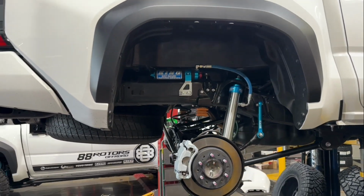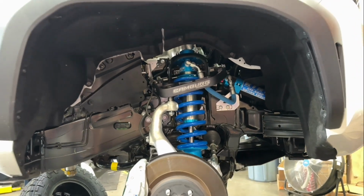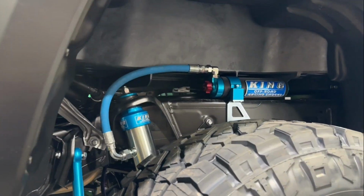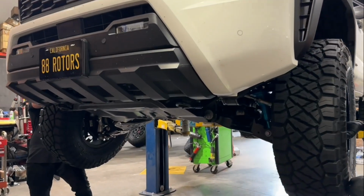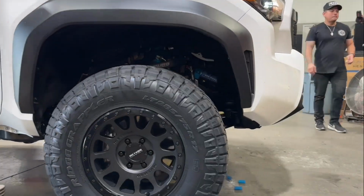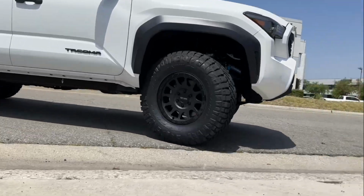Camburg Kinetic billet uniball upper control arms are also being installed on here. For the wheels and tires on this one, we're doing the very popular Method MR305s in the double black finish. Same spec as we've been doing. Some guys run the 0 offset on here and they are a little bit too aggressive and requires more trimming. But this right here is a 17 by 8.5 size with a positive 25 offset. You can clear easily a 285/75/17 with very minimal modifications.